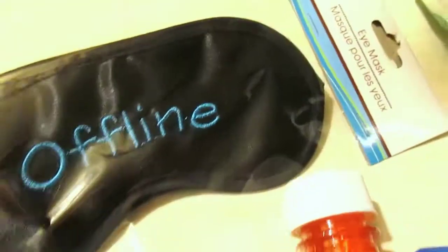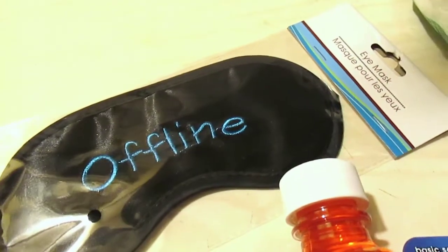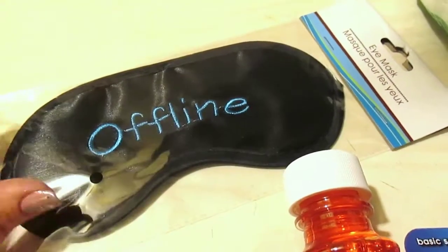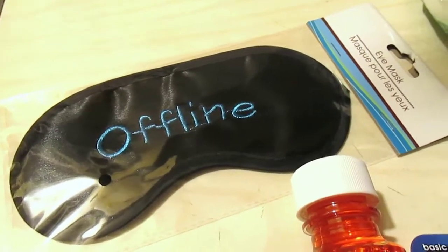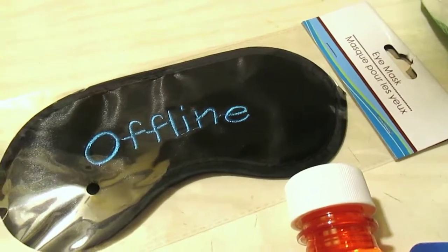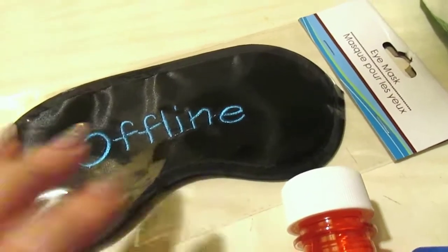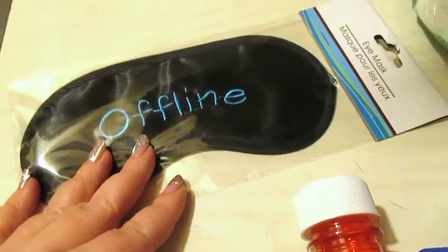Also I picked up this sleeping eye mask thing. It says offline. Basically I just needed one of these because Carter's having a Minecraft themed birthday party. I'm going to DIY a pin the tail on a donkey, but I'm doing pin the tail on the pig, and I'm going to make it look like a Minecraft pig. End of story. So I just needed that for his party.